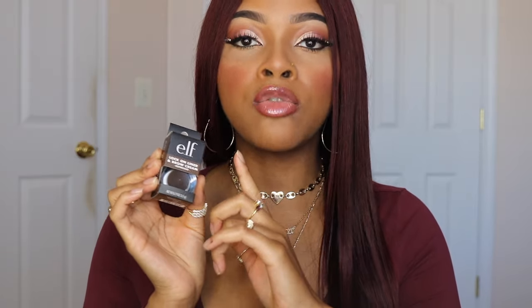Another oldie but a goodie that I just had to pick up, just to have a backup of a backup of a backup, is the e.l.f. Lock On Liner and Brow Cream. And I am in the shade Espresso. That's the shade that I am actually currently using on my brows right now. This shade and this quality will never, ever, ever fail me. And this is something that I will always run back to.